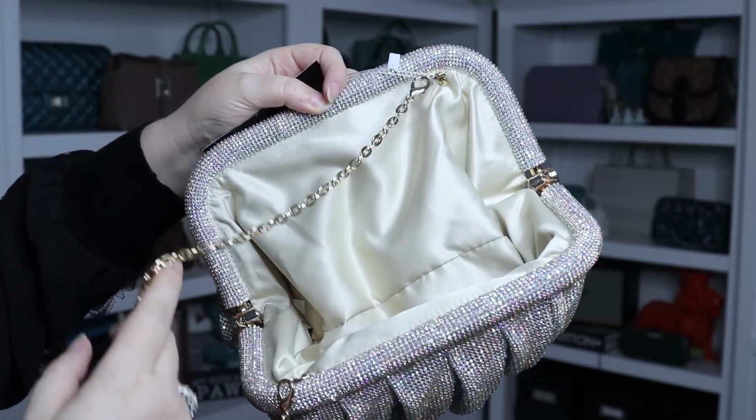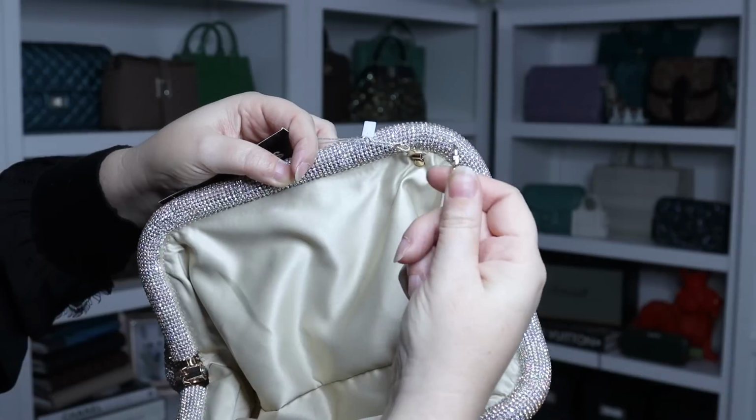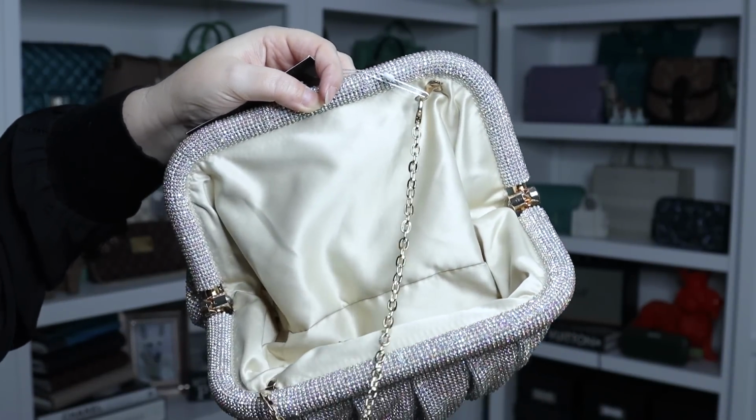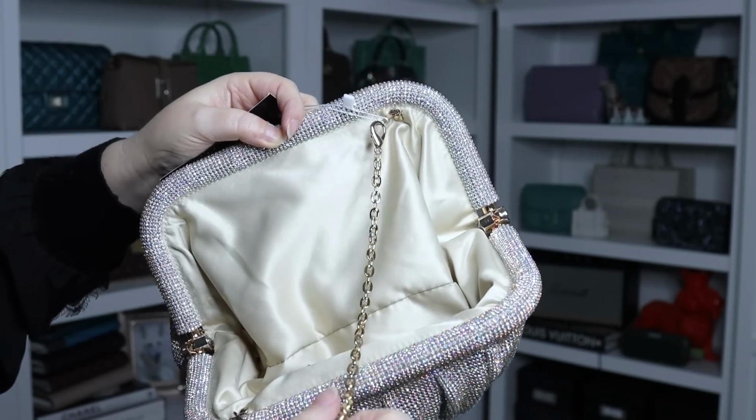I'll model that in a second. But you can also remove that strap. It has the little lobster claws to take it off, and you can tuck those pieces down, so if you just want to carry it as a clutch, you don't have to have those metal pieces sticking out when it's closed. So here's how it looks hanging from the chain. This chain reminds me a lot of the Felici chain from Louis Vuitton, and actually I think this would go crossbody.